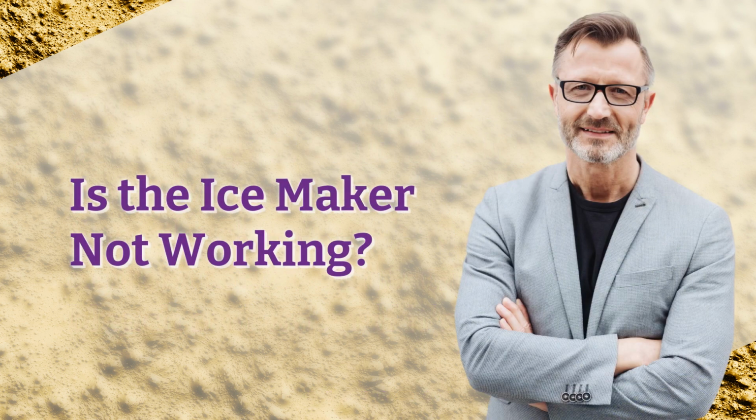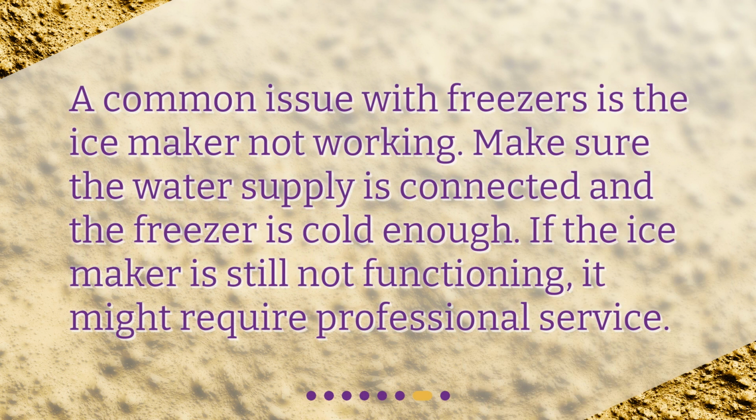Is the ice maker not working? A common issue with freezers is the ice maker not working. Make sure the water supply is connected and the freezer is cold enough. If the ice maker is still not functioning, it might require professional service.